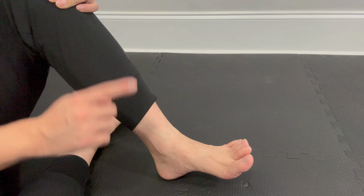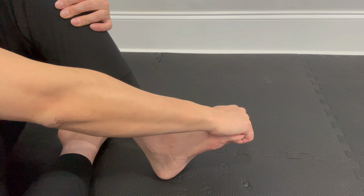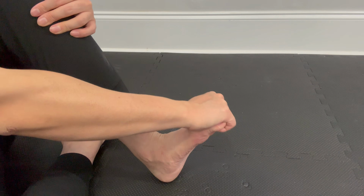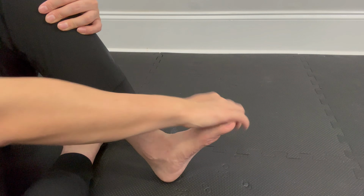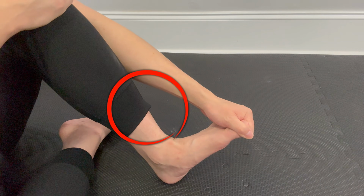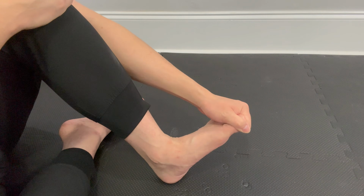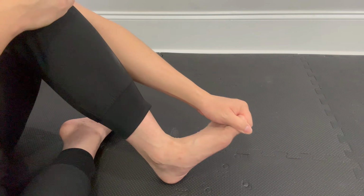We can strengthen the muscle by holding the toes down and bringing your foot upward towards you. It is okay if your foot is moving slightly inward, since that muscle also inverts. When you feel your muscle over here, then you're doing it right. In that sense, we want to perform 3 sets of 10 repetitions.